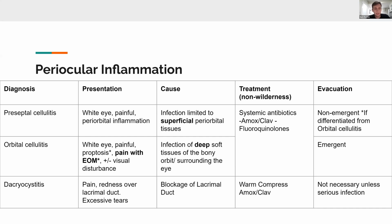So for orbital cellulitis, again, pretty similar in terms of treatment, and you evacuate for this one, not the other. But the big one's going to be pain with extraocular movement. So if they're having some trouble moving their eyes, that's going to indicate probably a deeper soft tissue infection of the bony orbit or surrounding the eye. And they might also have some visual disturbances with that as well. Treatment's going to be systemic antibiotics, and for this, you're going to want to emergently evacuate them.